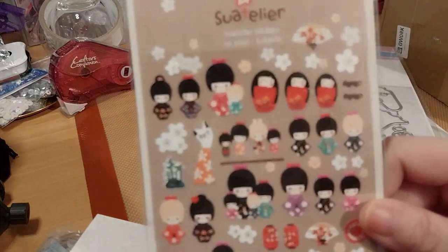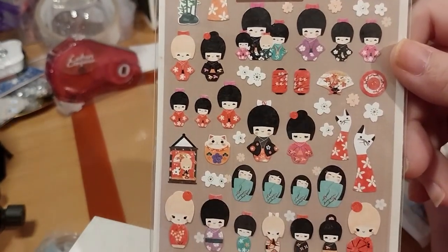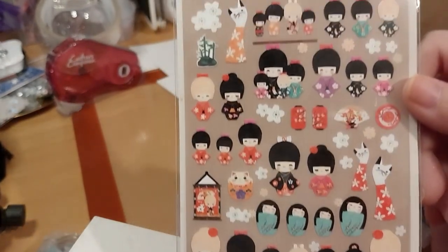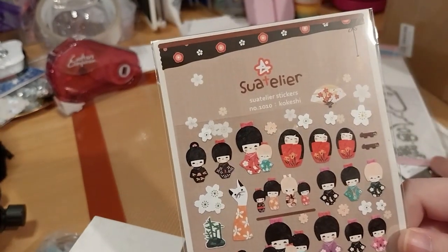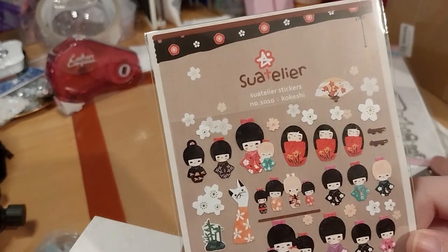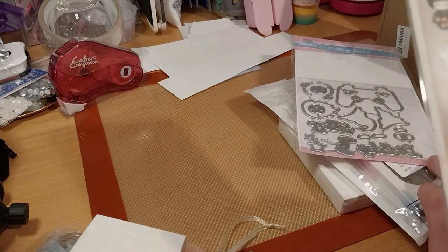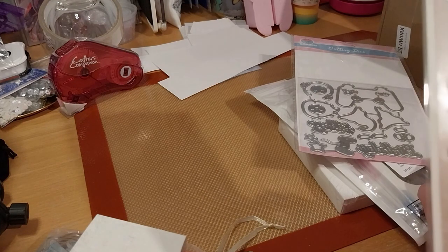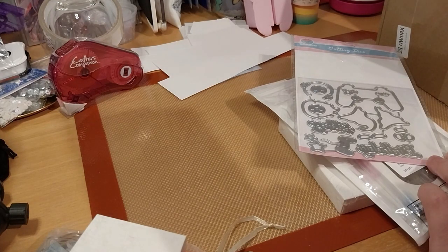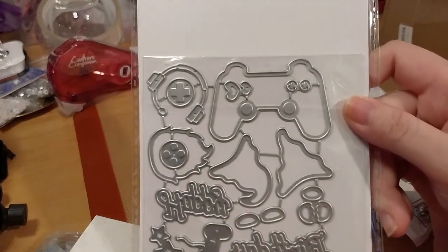The smaller things. That was a cute sticker shape, like Japanese style dolls, might be called Kokeshi. I'm not sure. There's a cute sakura and bamboo on there as well, and some lanterns and fans, and a parasol and a wall hanging thing. But yeah, that's cute. This in closer detail if I need it.